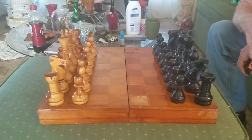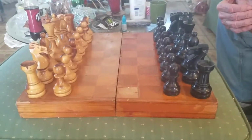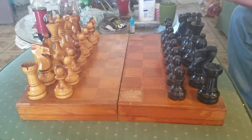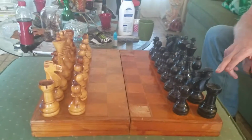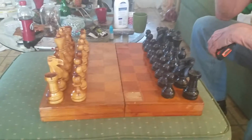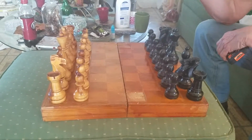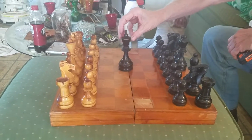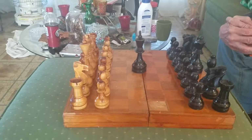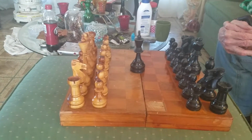Now, first thing you need to know about is how to set the pieces up, and also what the pieces are named. The board is 64 squares. It's got 8 in this direction and 8 in this direction. So 8 eighths are 64. The pieces, the king is the most important piece on the board. It's not a very powerful piece, but it's the most important piece on the board.